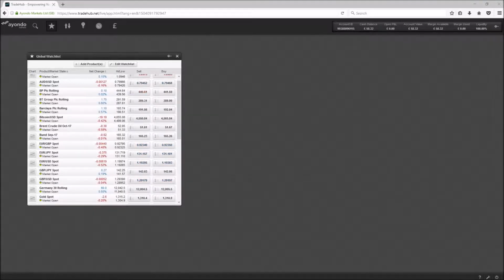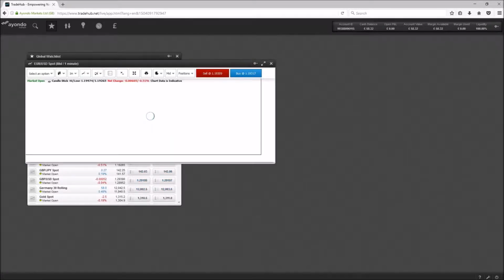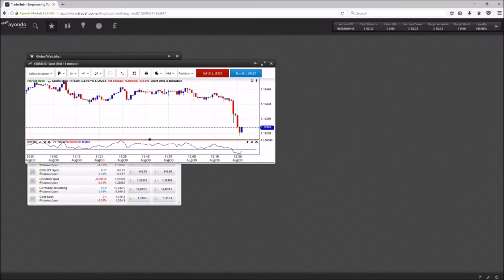Right, so what you should see on your screen now, this is the Oanda trading platform, TradeHub. So I don't know where to start. Let's start with the euro. Let's have a look at a couple of FX markets first, and then we'll have a little break, talk about position sizing, and then we'll look at other markets.